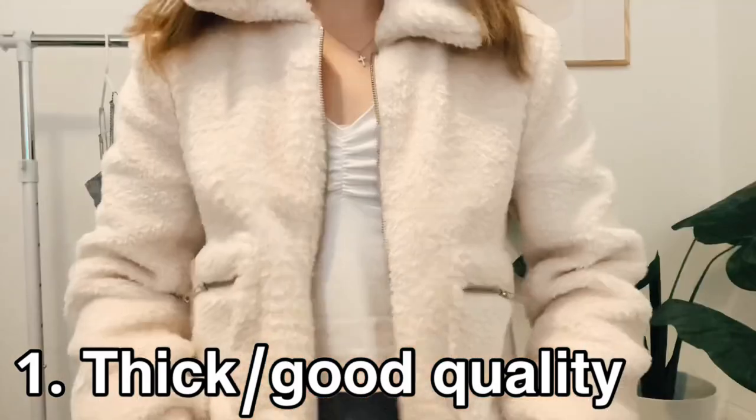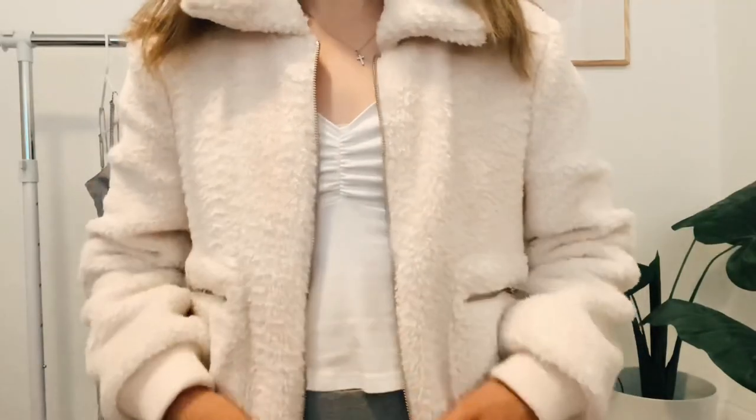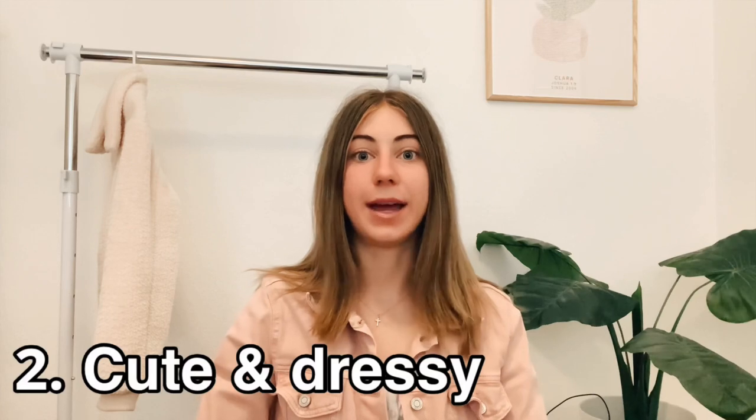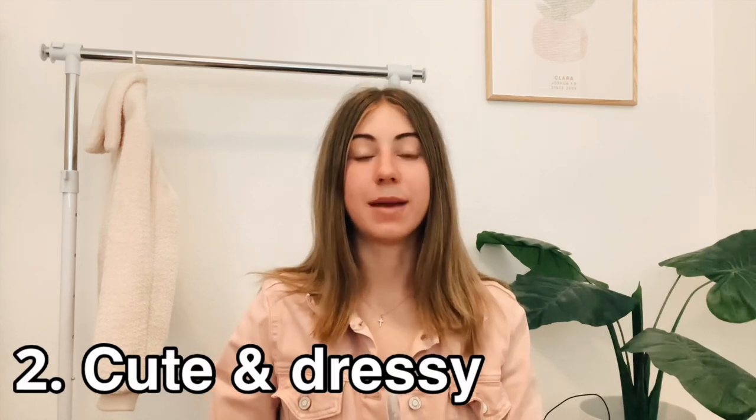The first thing I look for when finding my coat is that it is thick and good quality. I want it to be warm because I'm going to be wearing it when I'm going out somewhere and it's cold, so I want it to be a good quality thick coat. The second thing I look for is that it is cute and dressy, because again, I don't want to make myself cold because I don't have a cute coat.